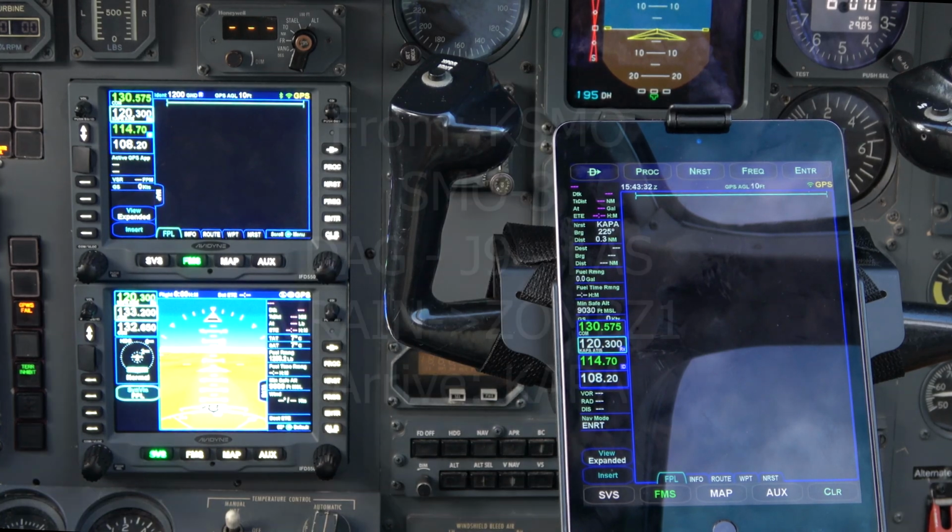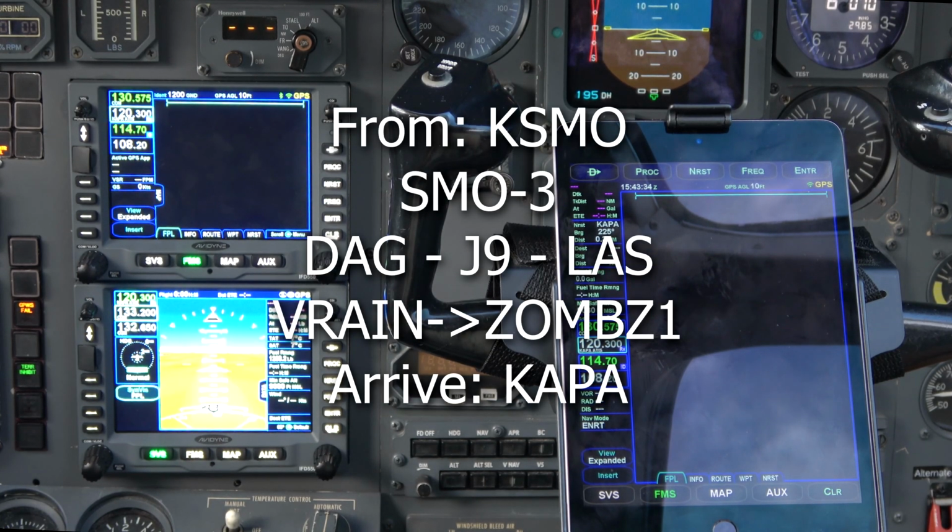So the clearance we've been given is from Santa Monica Airport, the Santa Monica 3 departure, Daggett transition, pickup J9 to Las Vegas VOR, then direct Vrain for the Zombies 1 arrival into Centennial. So let's put that in.